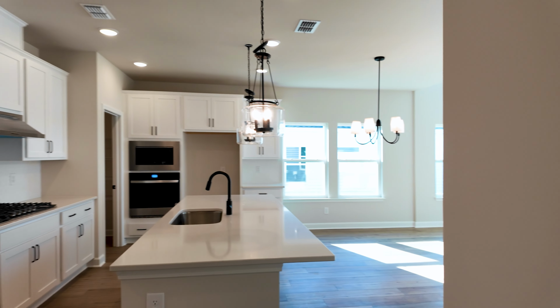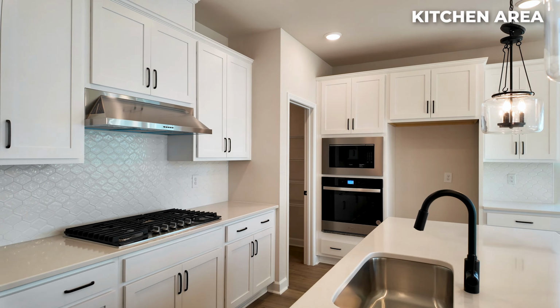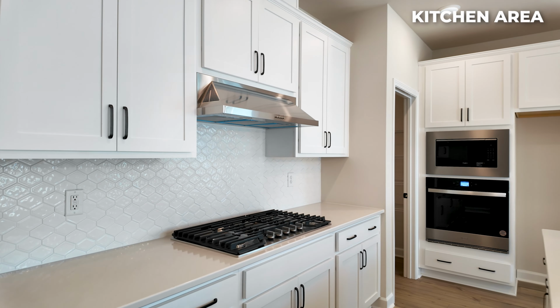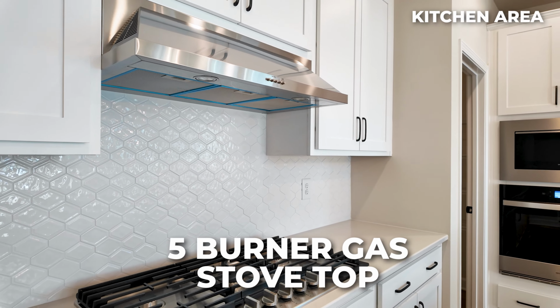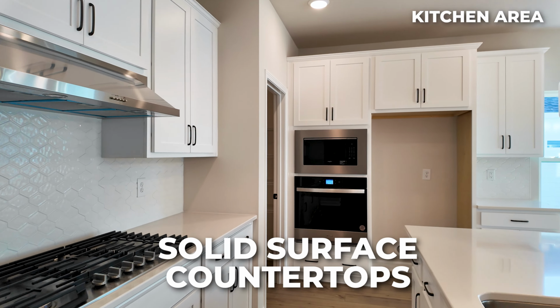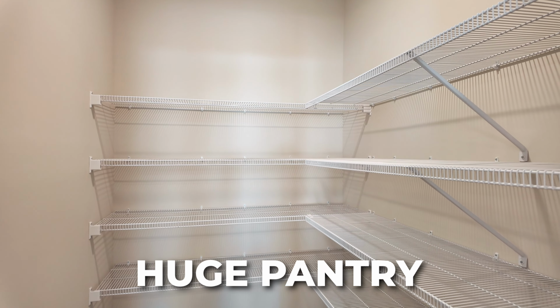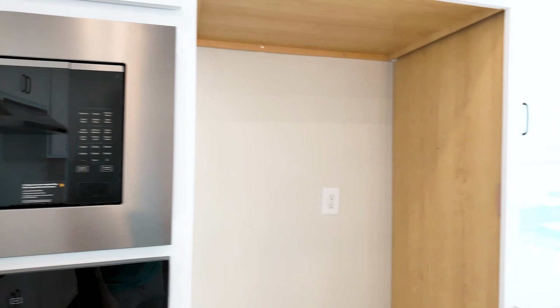So here's the entrance out to your 2-car garage, your laundry room here on the first level, and then a little storage closet here as well. Don't worry, that's not the pantry. There is a massive pantry there in the corner. So this one does have the gourmet kitchen package. So you have the separate 5-burner gas stovetop there, the wall-mounted oven and microwave. Again, solid surface countertops. Here is that huge pantry. It'd be hard for me to personally fill that up.